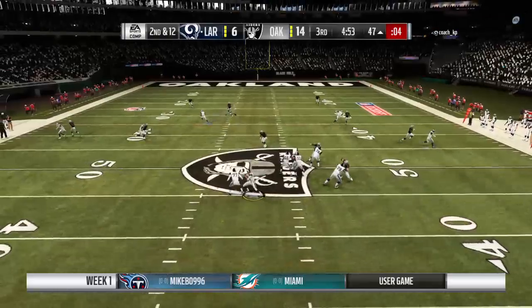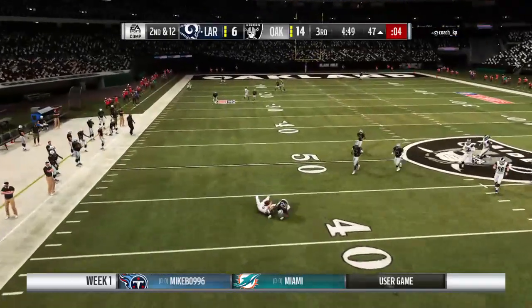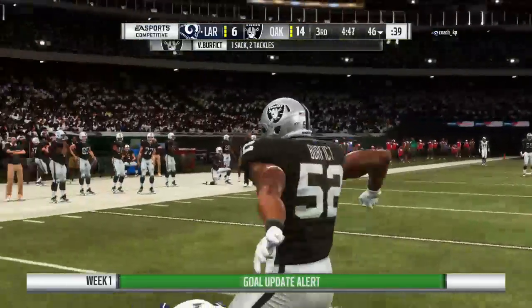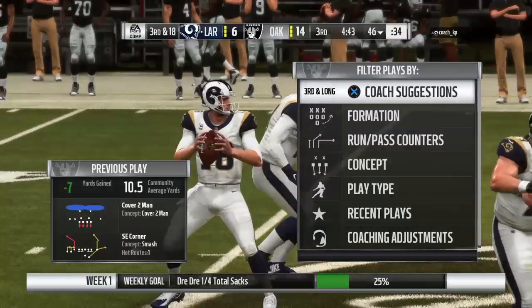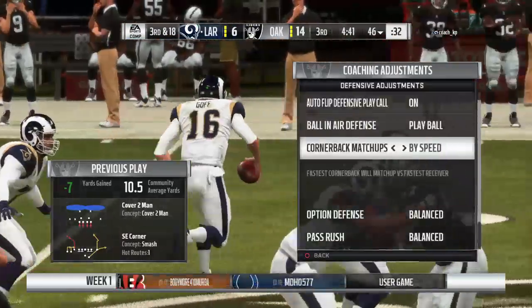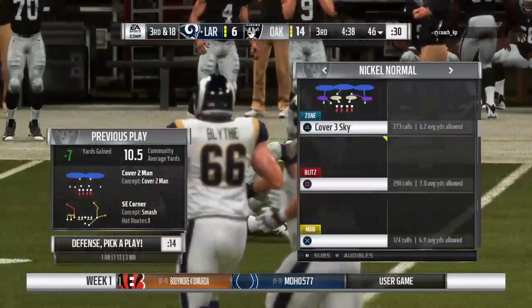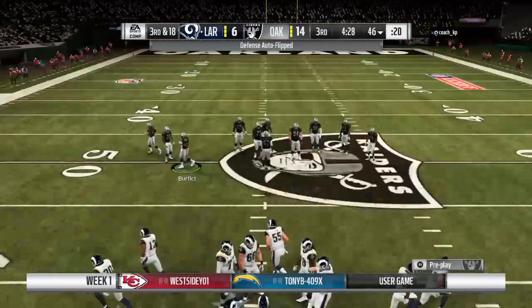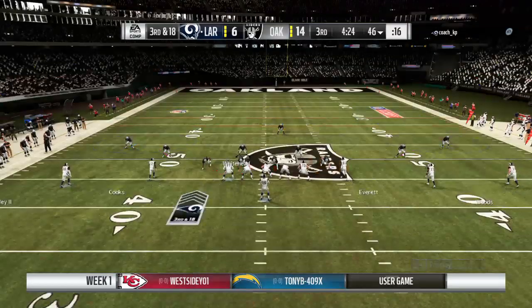Out of the gun. Goff being chased out left. And he's going to have to eat this one as down he goes. Vontaze Burfict in there to bring him down for a loss of 7. So Goff, he'll try to refocus after the sack. The Rams now set up with a tough one, a 3rd and long.